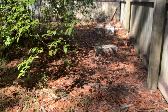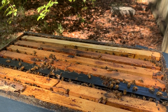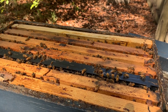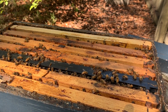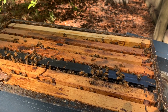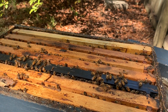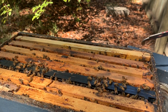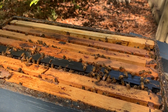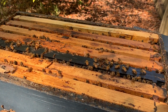I had a box stacked up over there. It was a nuke, 5-frame nuke box that was stacked 4 deep over there last year that just starved to death, and I believe they were a similar type of bee as these, either Italians or Italian Cordovan. So they really made a lot of bees, but they didn't store a lot of food, and I kind of got in trouble. I didn't feed them as I should through the winter, and I did do a video on that. I think the video is called "Why Did My Bees Die?" or something like that, back early last spring or late last winter.